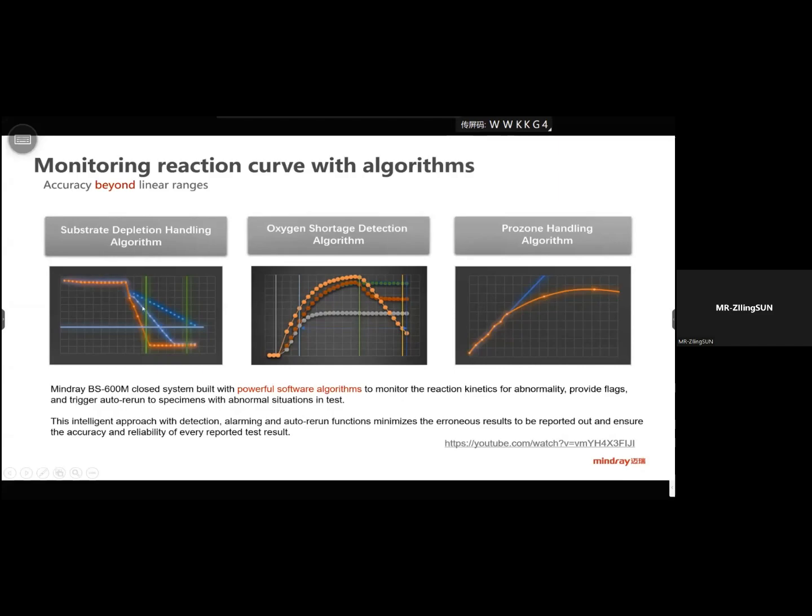And we can see in this slide, this is where the substrate depletion is found. And when the substrate depletion is found, the read window will move to these regions. And this will help to report the correct test result in the first round. And as for oxygen shortage and hook effects, algorithms are applied to monitor the reaction kinetics for abnormality and provide flags and trigger auto-reruns for specimens with abnormal situations in tests. And all this has been well discussed in a previous ChemTalk by Dr. Jenny. And if you are interested, you can check out this link.